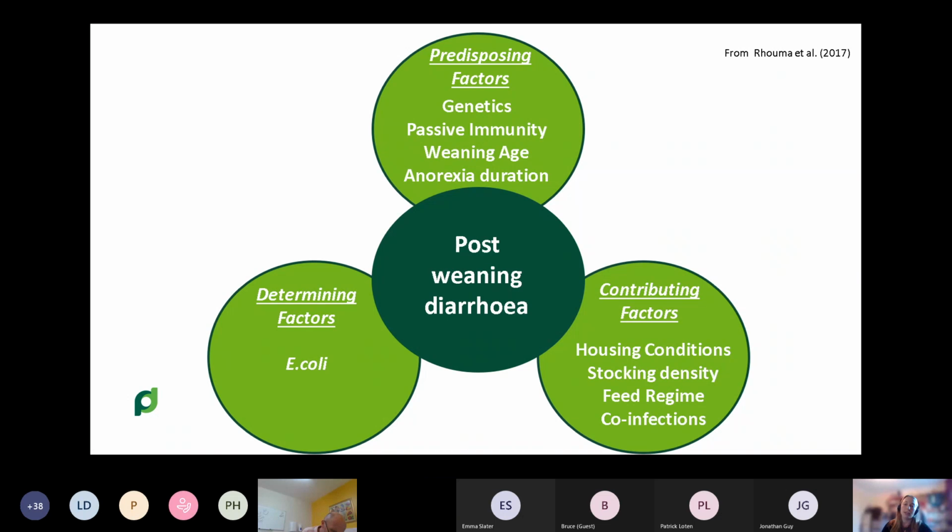And then finally, we have the contributing factors, which often we would say are partly responsible. So they can certainly exacerbate, but often individually on their own, they're not enough to cause post-weaning diarrhea. And these can be things such as housing conditions, stocking density, the feed regime that you have in place, and potentially other co-infections. But what I would say is that this is very much multifactorial.